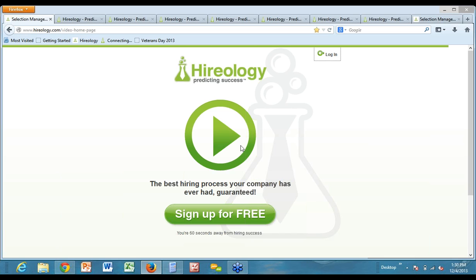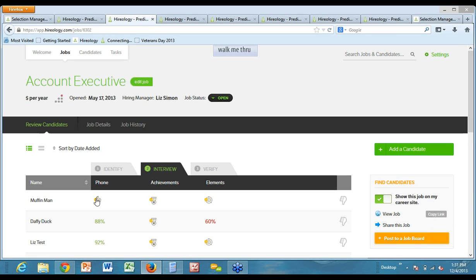Log into your account and use the phone screen. You can use those, and Morgan just discussed. So when you log into your Hireology account, you'll see that you are going to be on the page where all of your jobs are displayed. Click on the name of the job that you are going to be conducting your phone interviews for.